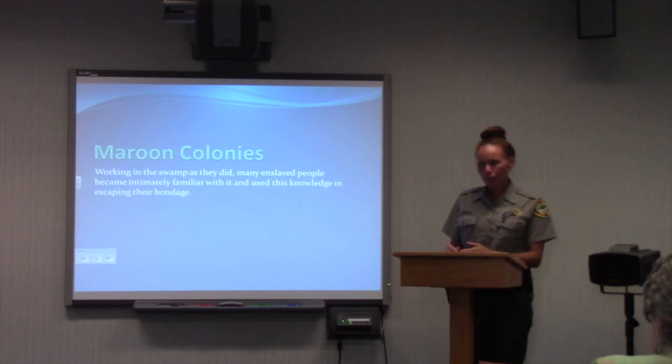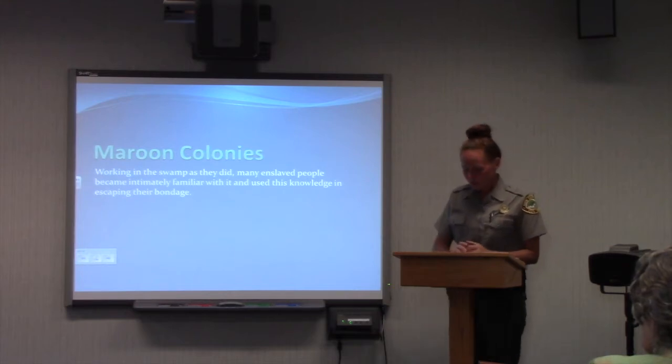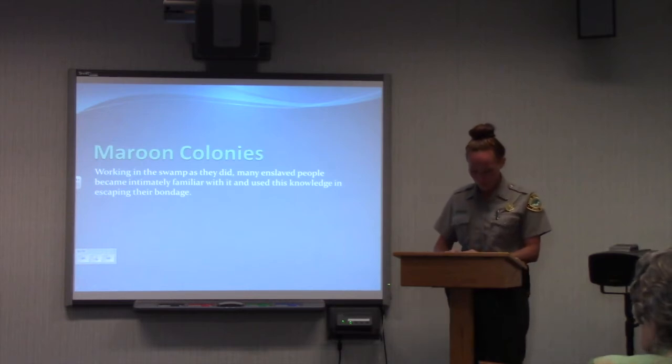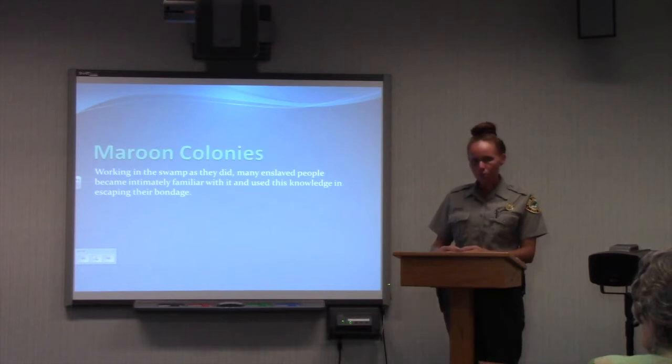So at one point in time, we thought that the swamp was primarily important as being part of the railroad, which I'll talk a little bit more about in a few minutes. But we think now that it was probably even more important to these maroon colonists who actually established permanent settlements out there in the swamp. Some of them might have just stayed there briefly and moved on. But we think that some of them actually set up homes and built cabins and farmed. And when I show you some of the photos at the end of our plant and wildlife, there's plenty of things to survive on out there.